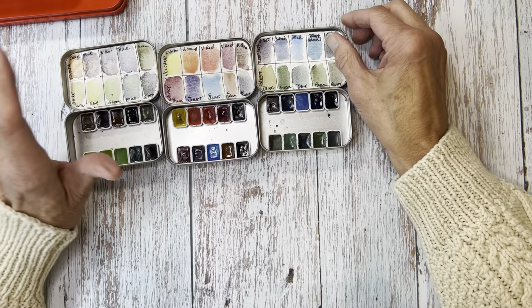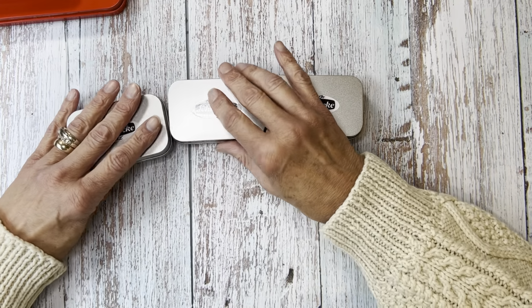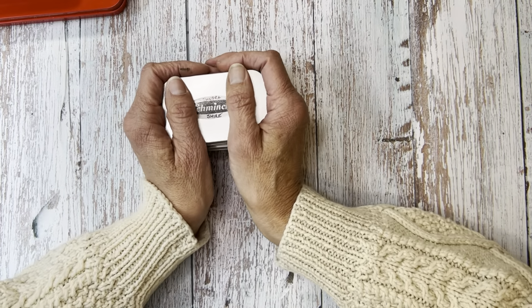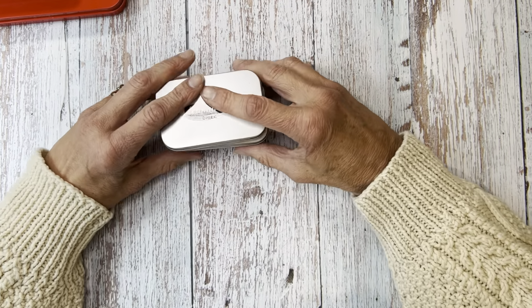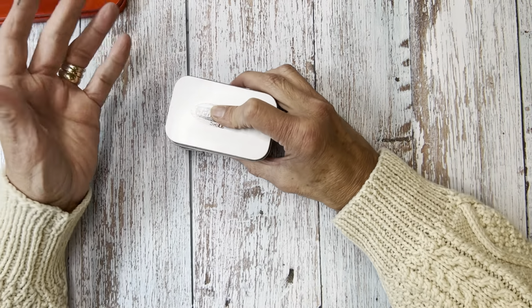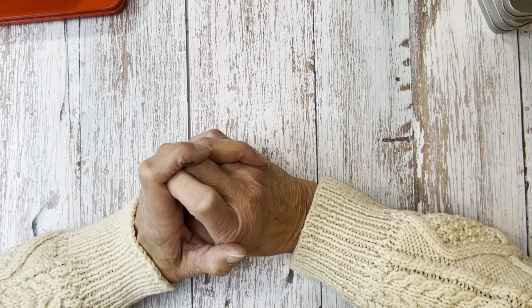You won't be disappointed. So there's the super granulating, and those are a lot of fun to play with. And that way you don't have to invest in the full bottle, the full tube set. You can just play with it a little bit to see which are your favorite colors, and then maybe go buy that one. Let's move on to Sennelier.